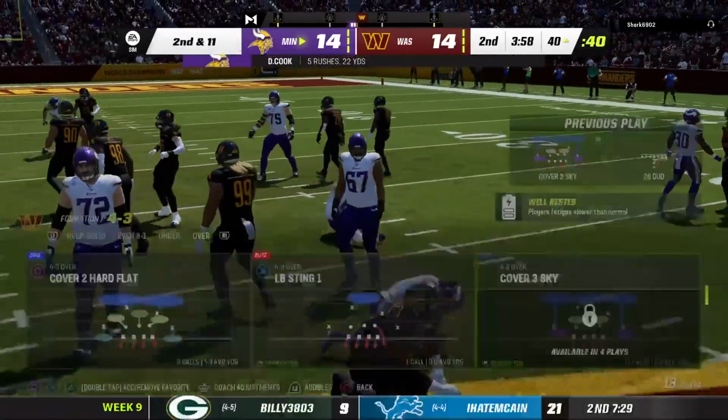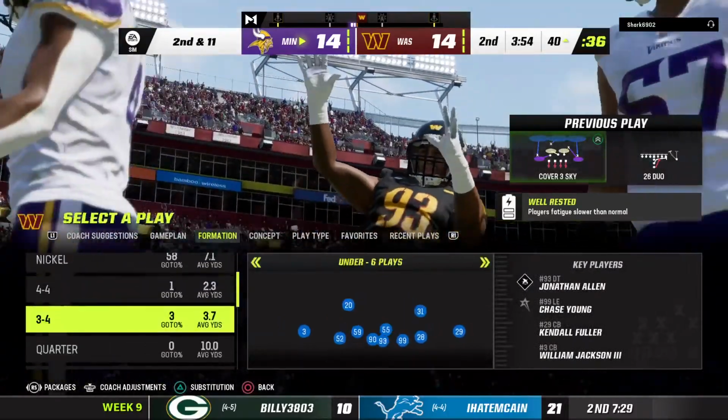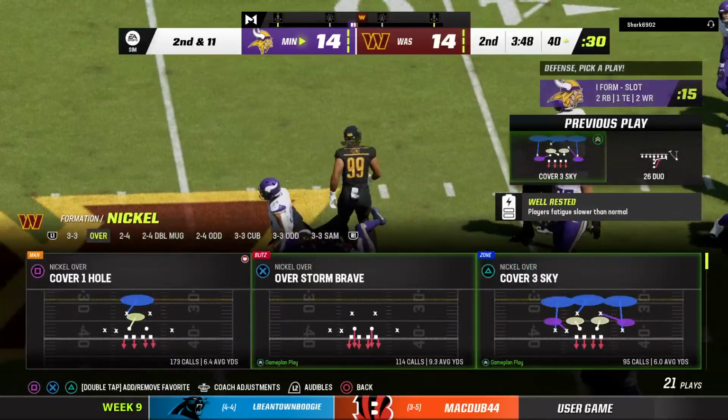And he is going to be stopped cold behind the line of scrimmage. He'll lose a yard there, and it's 2nd and 11. That was well played there defensively. 2 tight ends in the formation, which essentially gave them 7 blockers up front.